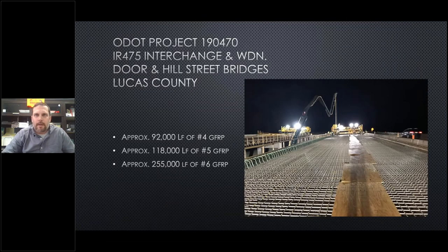The other project that we worked on with GFRP and Owens Corning was the ODOT Door and Hill Street project that was also referred to. This was the twin bridges. There was a total of four bridges on this set, Hill Street and Door as well. There was about 400,000 linear feet of GFRP in this bridge.